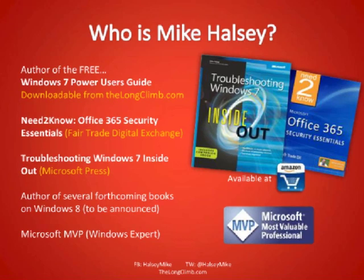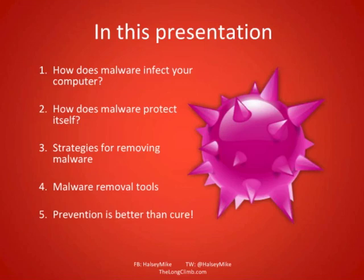So what do I want to talk about in this presentation? Well, I want to talk about how malware infects your computer, how malware prevents you from removing it, how you can actually remove it, and look at some of the tools that are available online to help you do this.